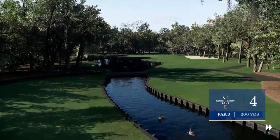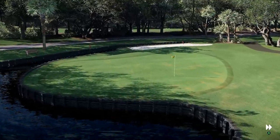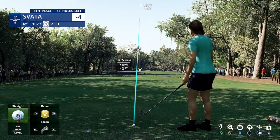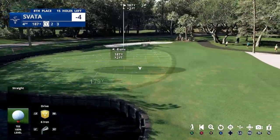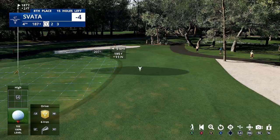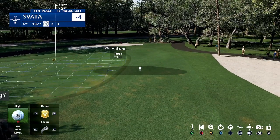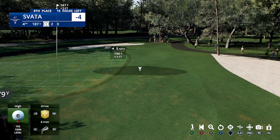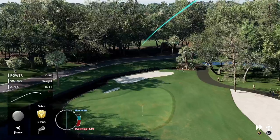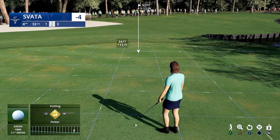200-yard par 3 fourth, offering a classic Pete Dye risk-reward design. You have to carry the water hazard running the length of the hole. Better to miss right than short or long, where a thirsty lagoon lurks. Okay, that's on the green, but this carries well past the flagstick, so a long putt coming up.